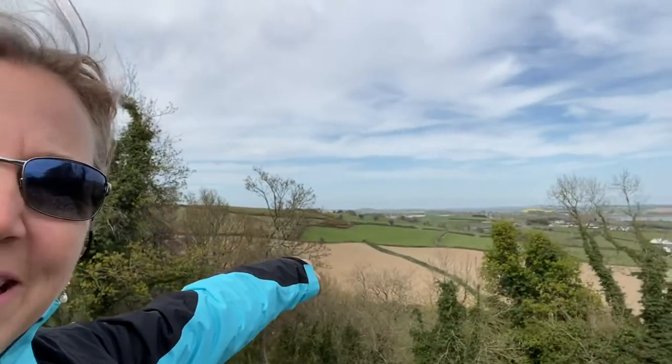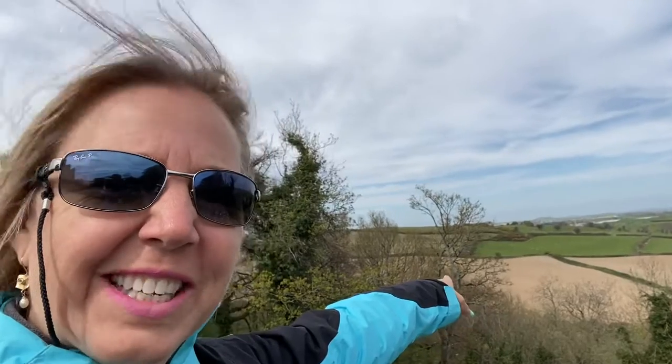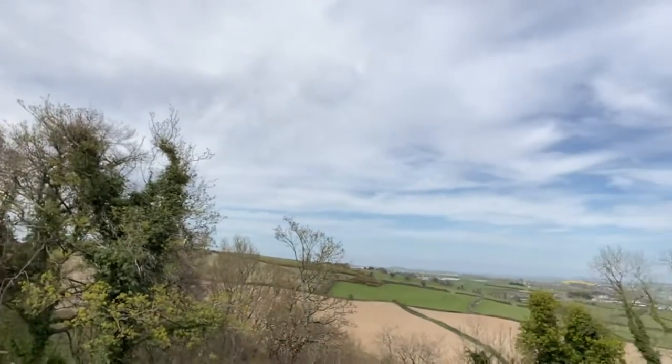The sheep way out in the background. You'll see a bunch of little lambs right now.